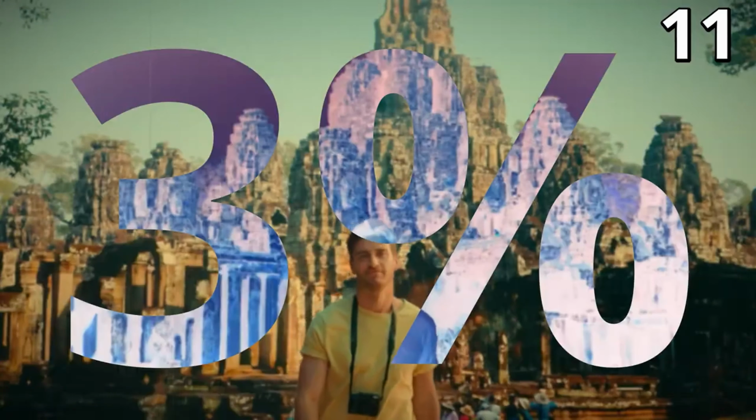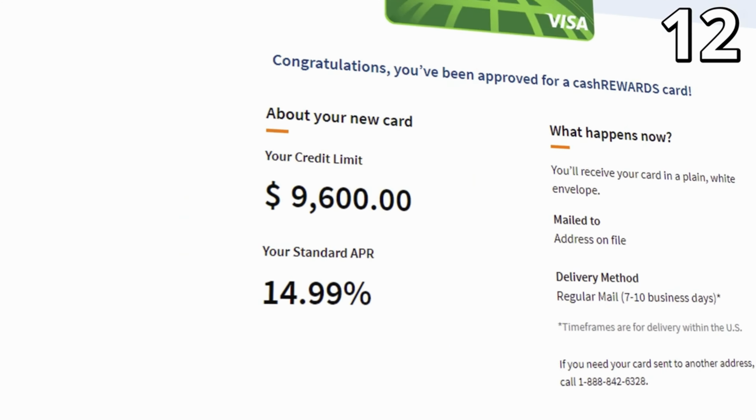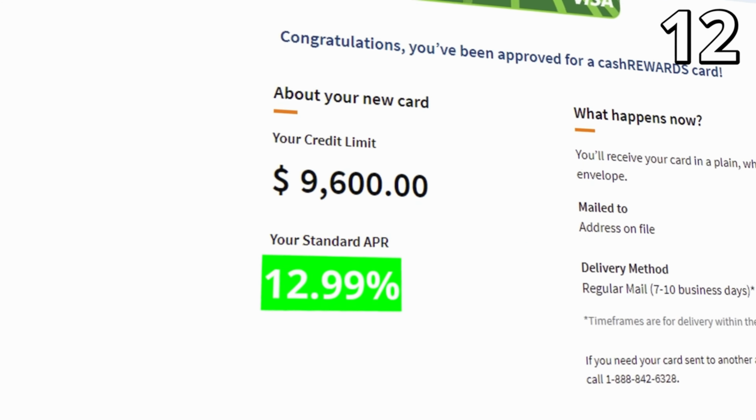Number 11, they don't charge for foreign transaction fees, which are typically 3% of every purchase with most other cards, and they don't charge any cash advance fees, which are usually 3 to 5% across the whole credit card industry. Number 12, you can reduce the interest rate of any card after 1 year of ownership. Since Navy Fed offers some of the lowest interest rates in the industry, you could end up reducing your rate by multiple points just by asking.